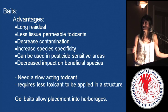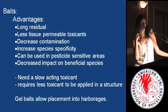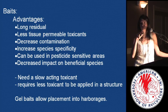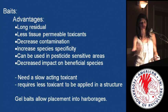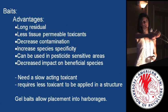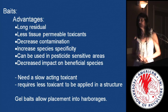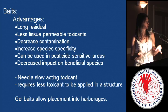And again, slow acting. Gel baits are nice. I wouldn't use gel baits anywhere where your birds are, but especially in your house, the gel bait for the cockroaches, you just basically run along the bottom of your cabinets, because what they do is they run on the floor across the cabinets, and they pick this up on their feet.